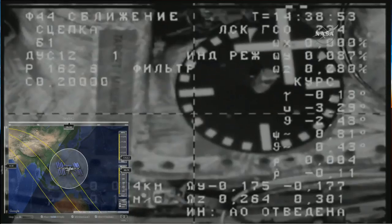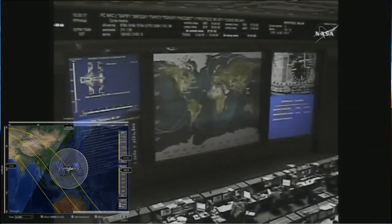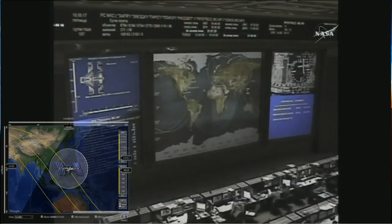Moscow Station, Space Program 1. Go ahead. We are standing by to deactivate our mode on your go. Once the probe retraction is complete, you'll be go to deactivate our mode. Yep, we're ready and we're standing by.